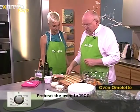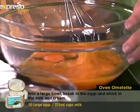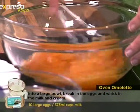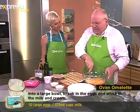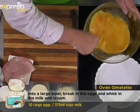Now, what we want to do is get as much flavour into this as possible. This is the sort of omelette I would imagine a Normandy housewife would pop into her oven just before lunch. And when you say Normandy? Well, in France, where ham and cream are the traditional foods that people would use to give some flavour to eggs.